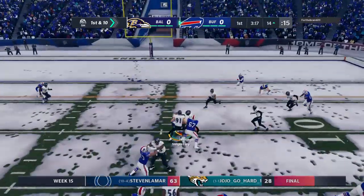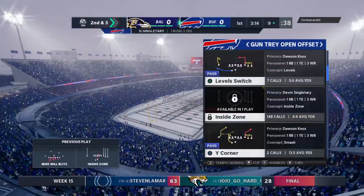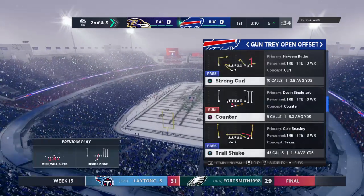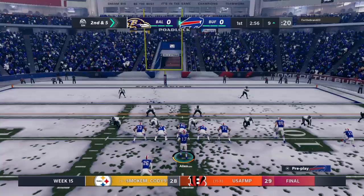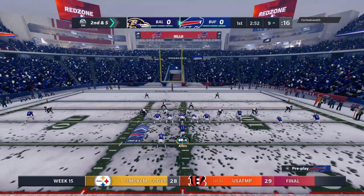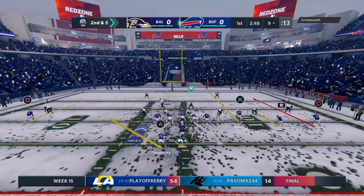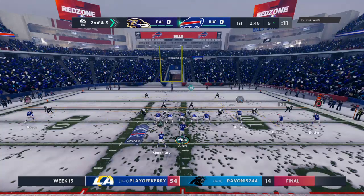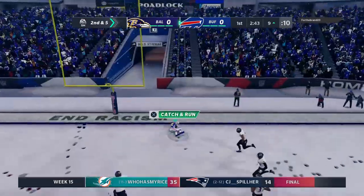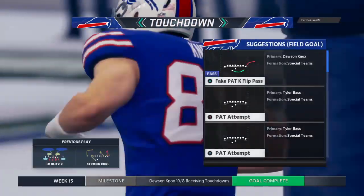Now the first carry for Devin Singletary. And now they're inside the 10 as he's brought down at the 9. Five yards is the tally on first down. That brings up second and 5. So the shotgun snap to Allen. And this is caught for a Bills touchdown.